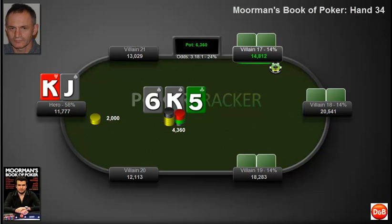What actually happens is that the button folds, the small blind calls, and the big blind folds. I read the small blind as having mainly draws in his range and King X holdings.